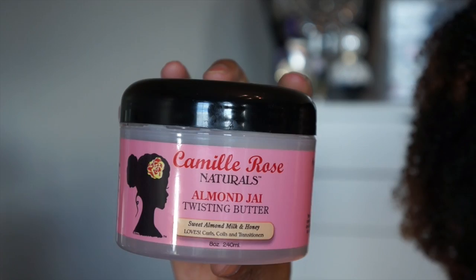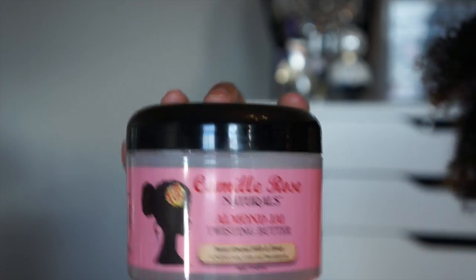So to start out, I'm going to start with the one hair product that I have, which is the Camille Rose Naturals Almond Dry Twisting Butter. And I know I have shared this in a video before, but I just wanted to share it again because I actually ran out of this sometime over the past month and did a twist out, and I didn't realize I was out, of course, until I'd already decided I was going to do a twist out. So I just used another product that I had, and that really made me appreciate this.